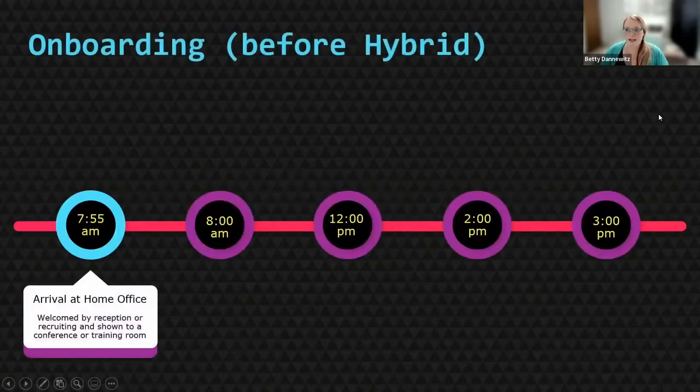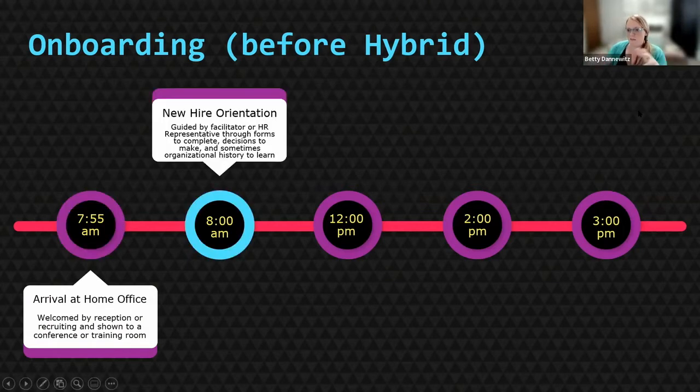Before hybrid, it may have worked like this, like in person. Okay, just go with me. Let me know if you agree with this. Maybe around 7:55, you as a new employee arrive at the home office. You're welcomed by reception or recruiting, and they take you to a conference room or a training room. Sound right so far? Yeah. Maybe around 8 a.m., you start new hire orientation. So there's a facilitator or someone from HR that goes through forms that you need to complete, any decisions you need to make about healthcare. And then sometimes they even teach you a little bit about the org's history, right? I think that's typical new hire orientation.